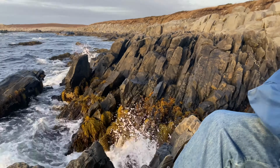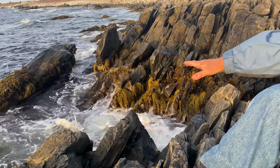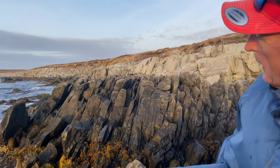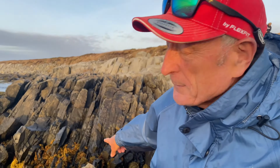Now, I don't expect to get any codfish here, just pollock and maybe some mackerel. I'm surprised we haven't gotten any mackerel, but it's really rough. But if you look here, look at the terrain. You can see that the tide is just coming up. It's where it's wet, eventually it'll be above where I'm sitting right here. And this is one of the things that I'm contending with.